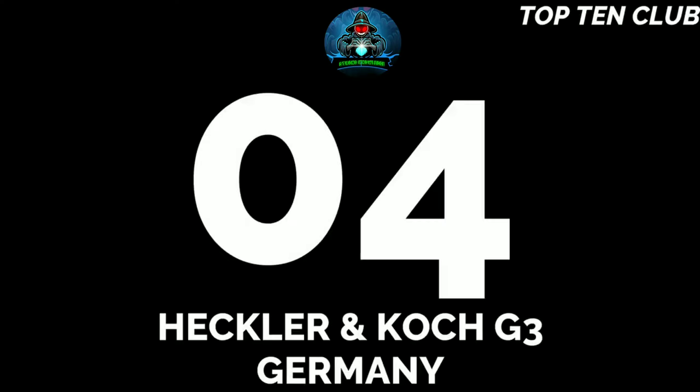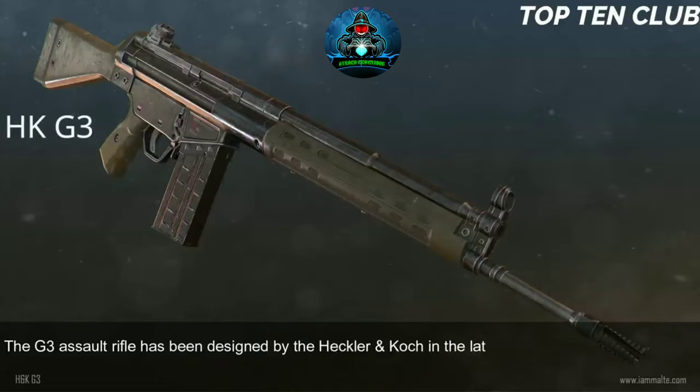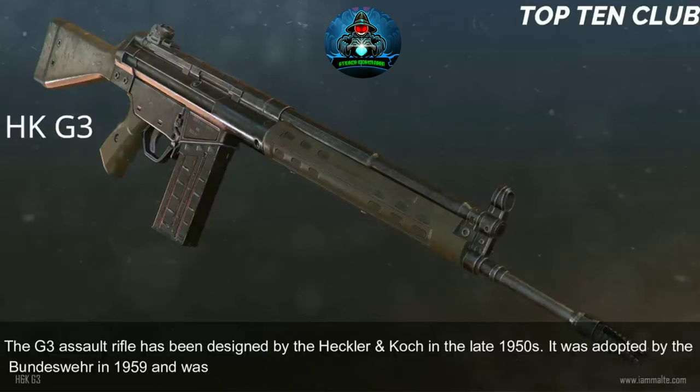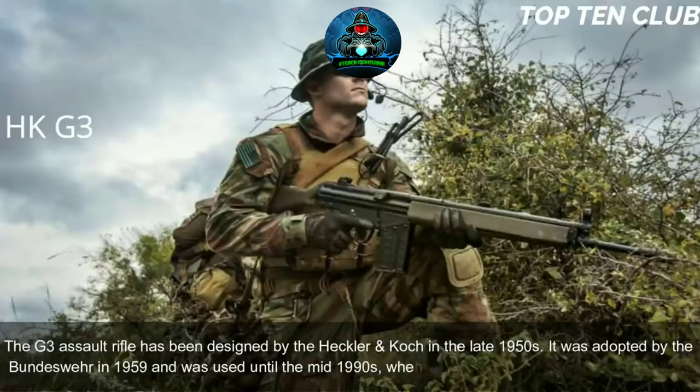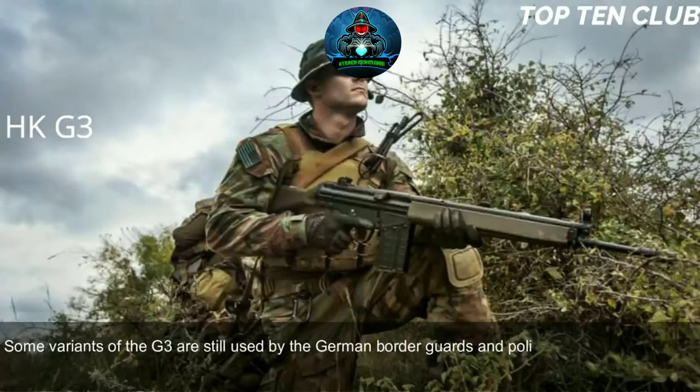Number 4. Heckler & Koch G3. Germany. The G3 assault rifle has been designed by Heckler & Koch in the late 1950s. It was adopted by the Bundeswehr in 1959 and was used until the mid-1990s, when it was replaced by the G36 assault rifle. Some variants of the G3 are still used by the German border guards and police forces.